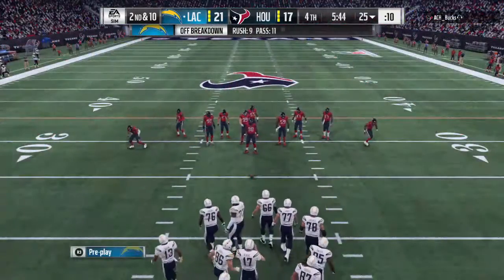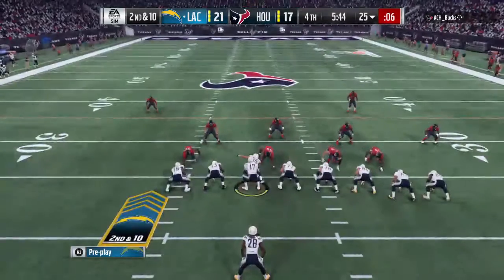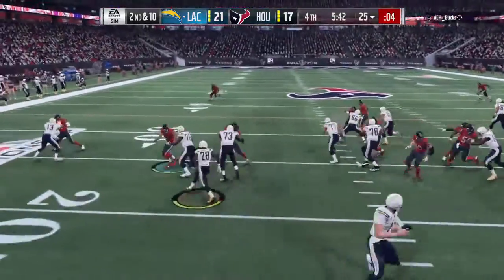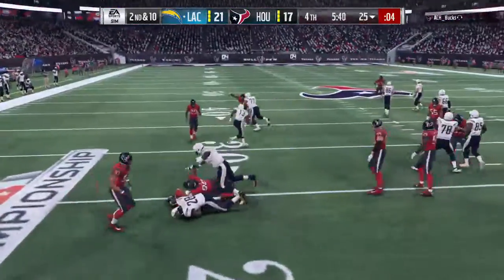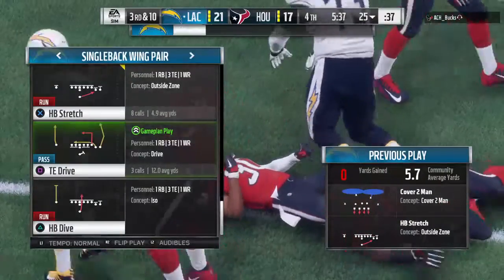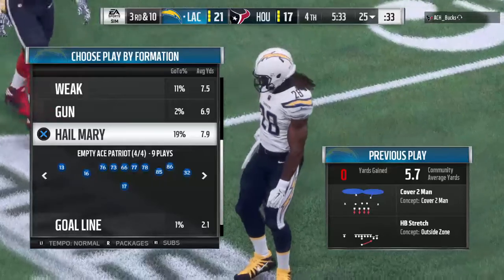Offense looking to avoid a 3rd and long. It's 2nd and 10. They'll need to get the play off quickly. Now Rivers going to give it off to Gordon. Trying to bounce it outside, but he's only able to get it back to the line of scrimmage. No gain on that one as it brings up a 3rd and 10.